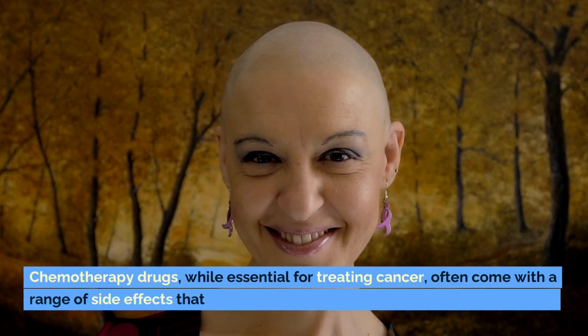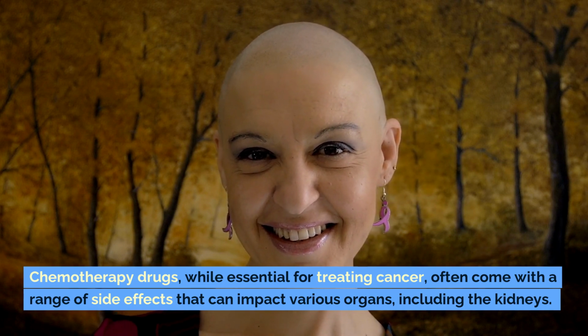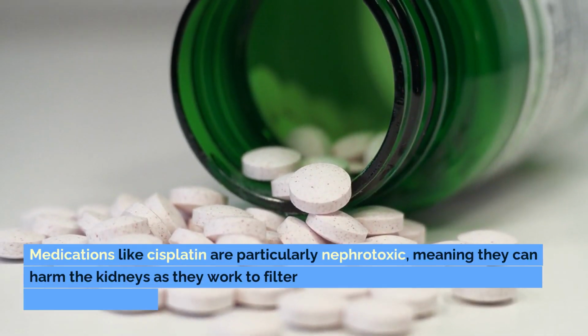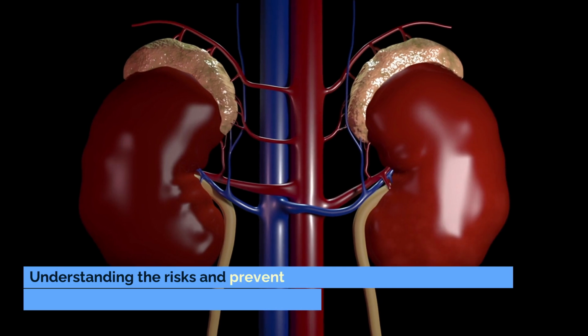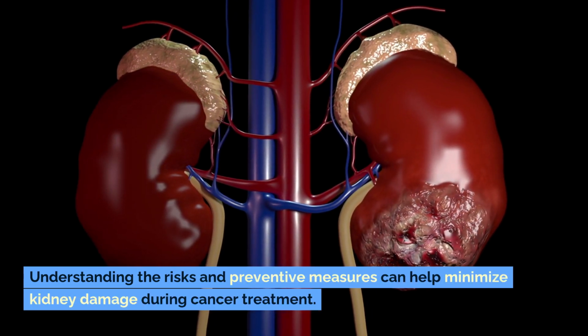Chemotherapy drugs, while essential for treating cancer, often come with a range of side effects that can impact various organs, including the kidneys. Medications like cisplatin are particularly nephrotoxic, meaning they can harm the kidneys as they work to filter out these potent substances from the bloodstream. Understanding the risks and preventive measures can help minimize kidney damage during cancer treatment.